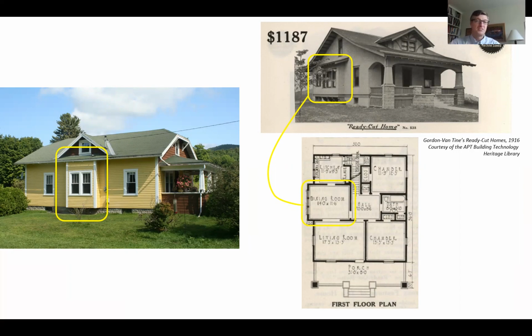So all of these features, the eave brackets, columns, bump outs, and others, should be considered clues to identifying a kit house, but they're certainly not definitive indicators. There are kit house models that don't include any of these features. There are houses built by contractors that include all these features, but there are things to keep an eye out for that may help identify a kit house along with other information.